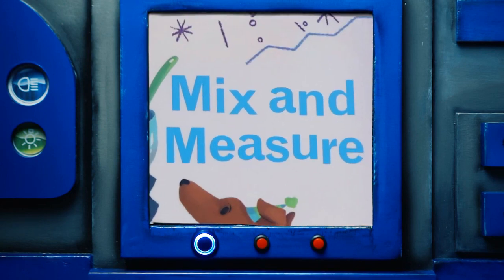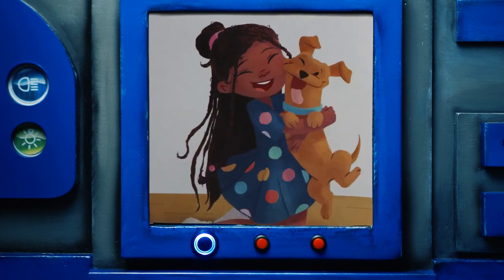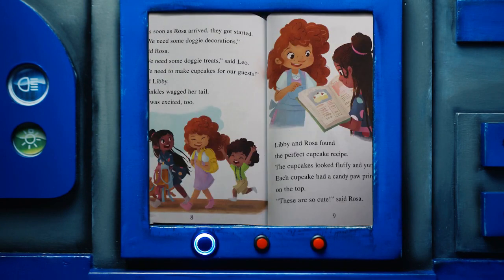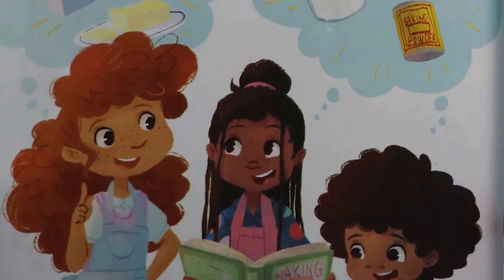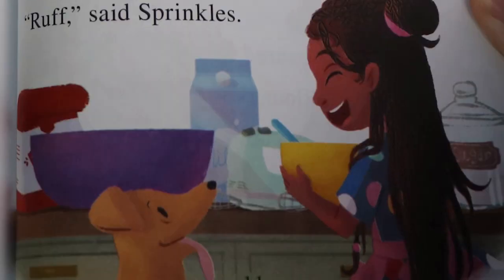Sure! And now might be a great time to talk about our second book, also a science-themed book. Libby loves science. Mix and measure. Science isn't just found in the classroom. It's with us in everyday life, all the time. And this is a story that reminds us of that, as we follow Libby preparing for a party. She's making cupcakes, and that means she has to be able to measure and properly follow a recipe.